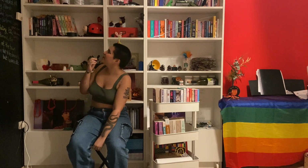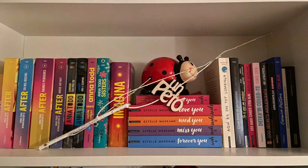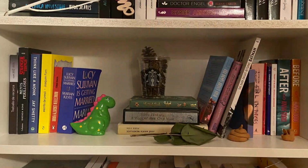So here on my right, at the upper part of the bookshelf, we have my Catalan books. Opposite side on the left, we have my Spanish books. Going down, we have the books that were lended to me, the books that I DNF'd, and also the books from other countries that I've traveled to.